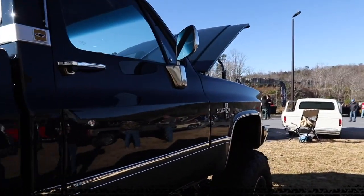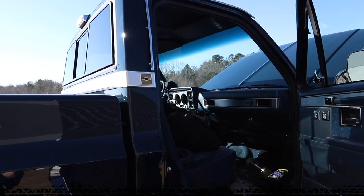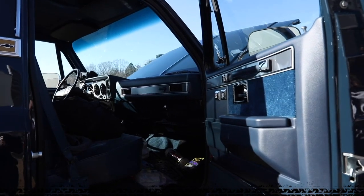Can you check out the interior? Yes, sir. I got stuff in it, but you're certainly welcome to look at it. I appreciate when there's a little bit of a mess, because that's how you know they drove the truck here. You know, it was a mess too.